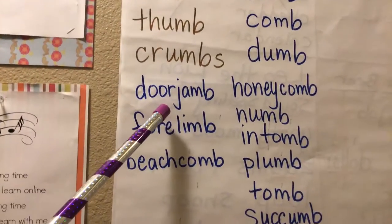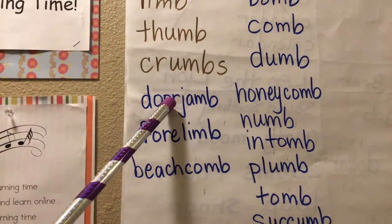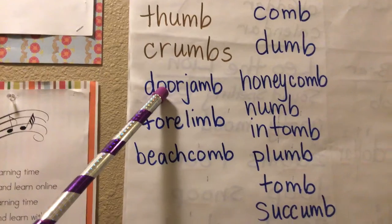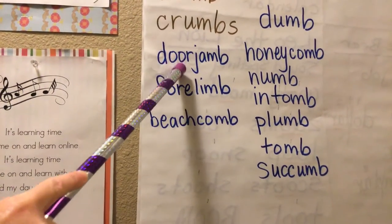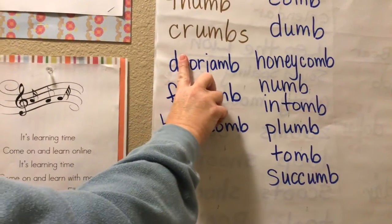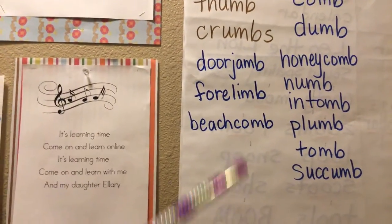Lamb on a limb, thumb, crumbs. Okay, now here we go. Door jam. You can see, zoom to the moon, took corn for the horse's job. It's an O-O, but it should be spelled just O-R. Door, jam, compound word, good job.